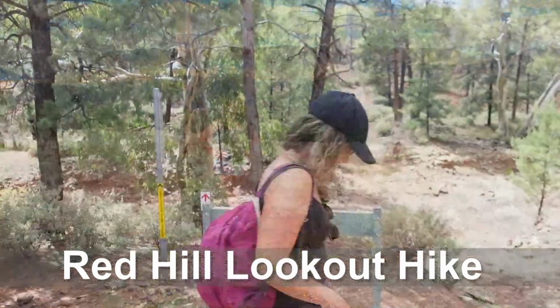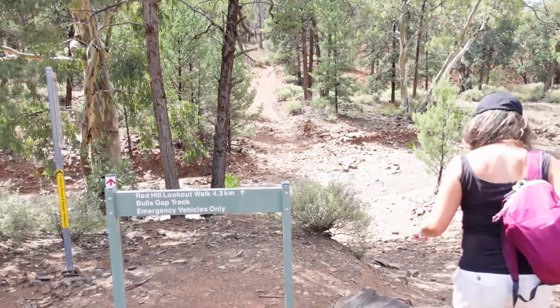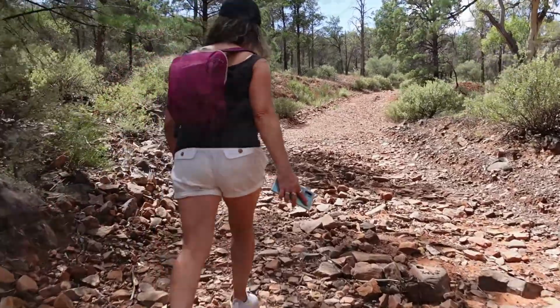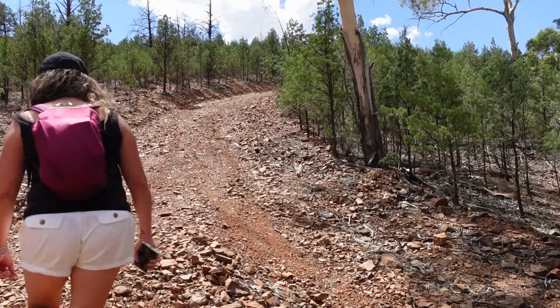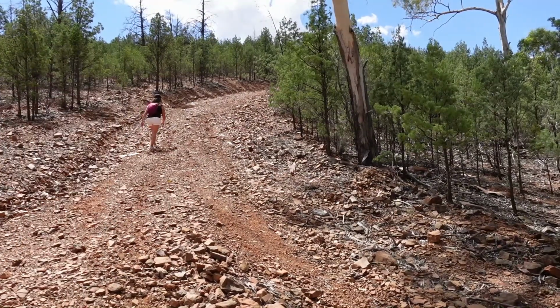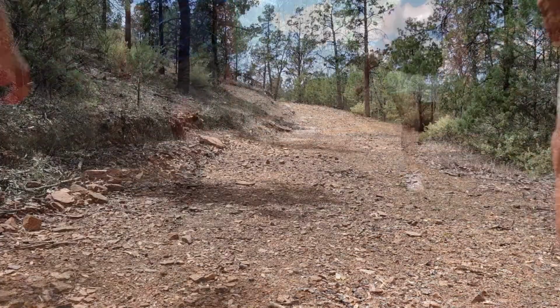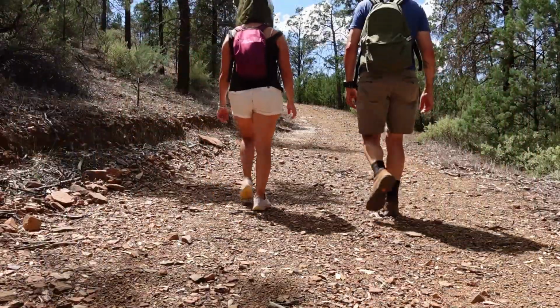Our next hike up to the top of Red Hill is rated as Grade 4 hard, as it includes some very steep fire track sections and is 8.4 kilometres return. From the Red Hill Lookout you'll be greeted with spectacular views of the Aroona Valley and the peaks of Wilpena Pound.